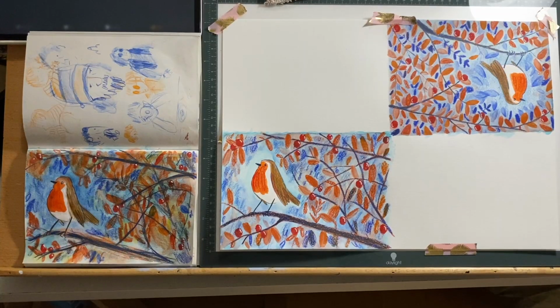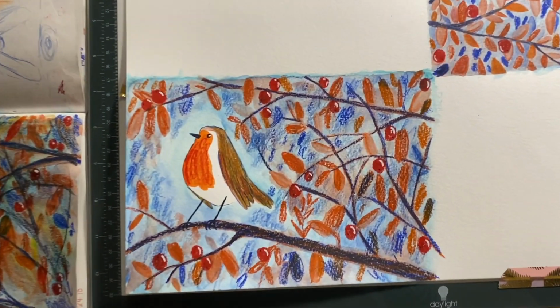Well, I think timing it was definitely a good thing to do. So I think what I've managed to get here is an in-between of the sketchiness of the sketchbook and the overly tidy picture that I did yesterday. Let me know what you think. I'll turn you around.